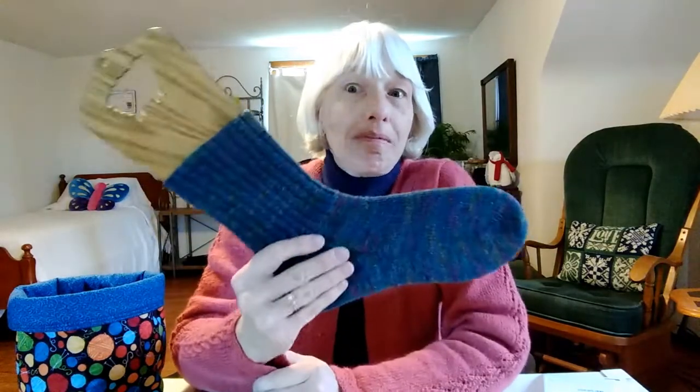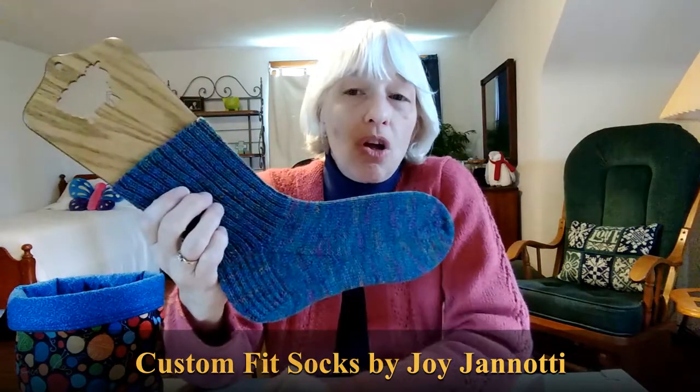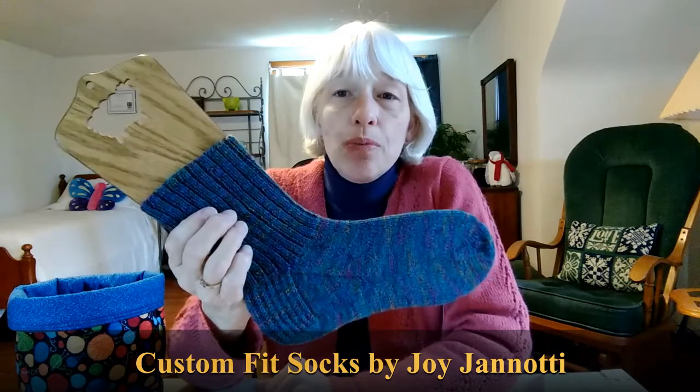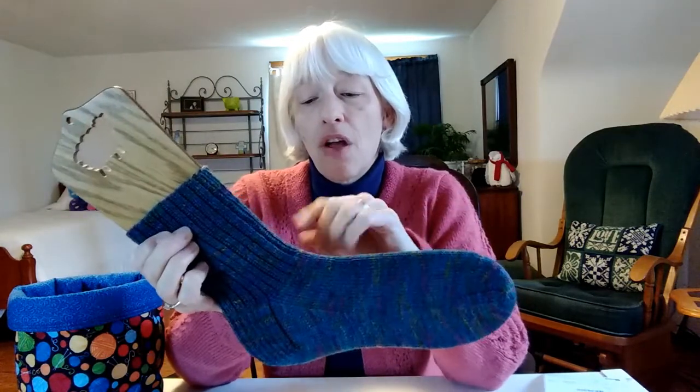I use my own pattern. It's one that I published a long time ago, back when I worked in a yarn shop. It's called Custom Fit Socks. You plug in your own numbers, so you measure your foot and you put in your own gauge and you do a little math, which is step by step written out in the pattern, and then you make your sock. It's done top down on 3 needles, or well, three needles on the cuff, and then 4 for the gusset.